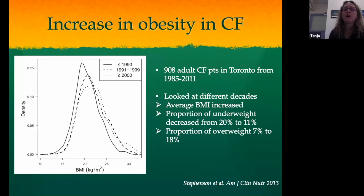In Toronto, we have a very large adult cohort, and Anne Stevenson, who also does our CF Canada registry, using the CF Canada registry every year. So they published on 900 adult patients over a longer time period, and they looked at different decades. They had the 90s, 2000, and 2010. This is plotted here, 91 to 99, and then above 2000.